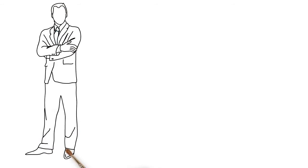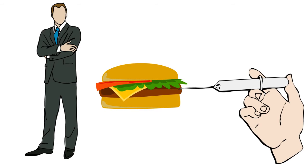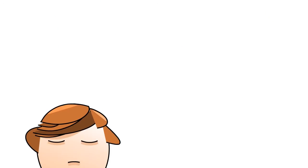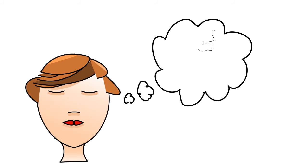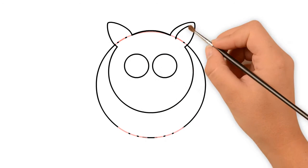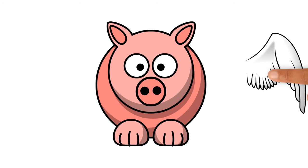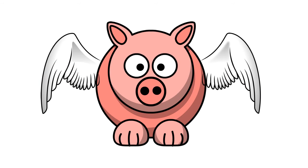For decades, food companies have been adding crap to their products that make us fat and cause disease. Now imagine if they actually started adding ingredients that improved our health. We would normally say, when pigs fly, but we may then be seeing a few pigs with wings in the very near future.